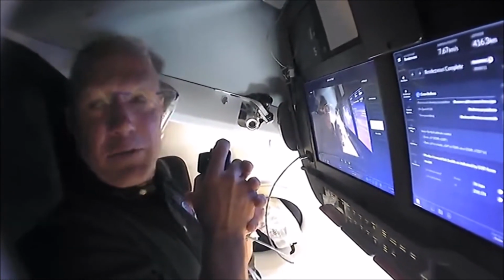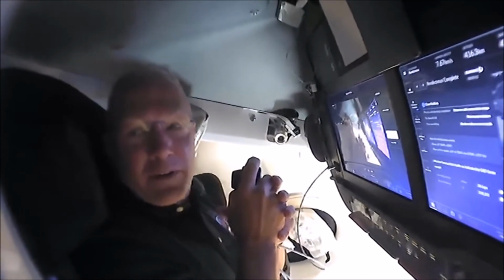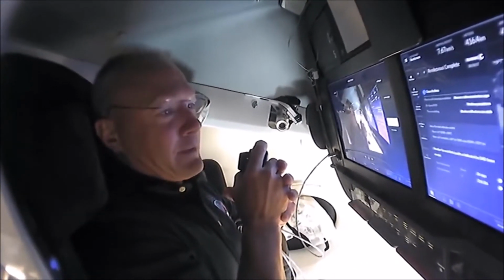And I'm guessing it was the first time a space vehicle was flown with a touchscreen before. So we got that going for us.